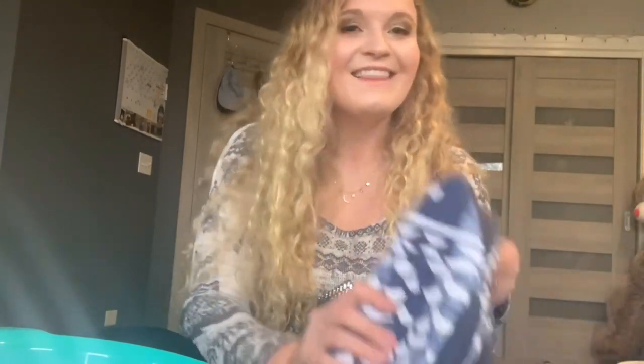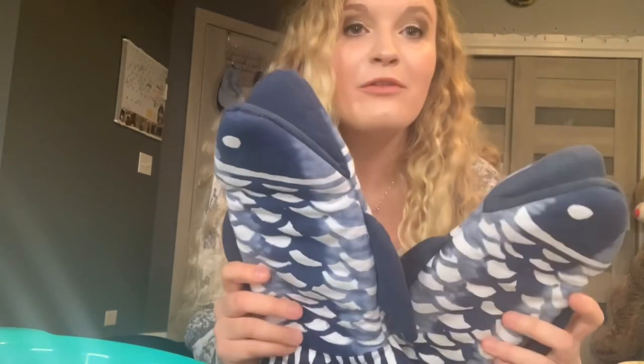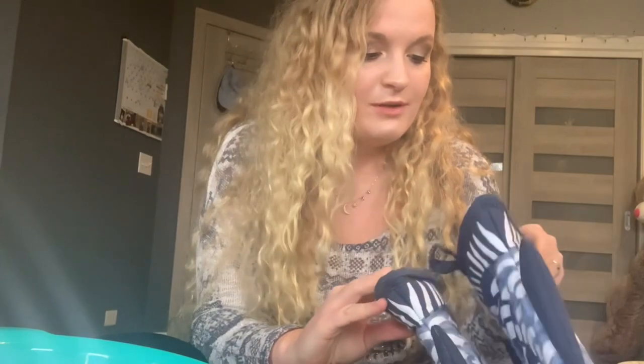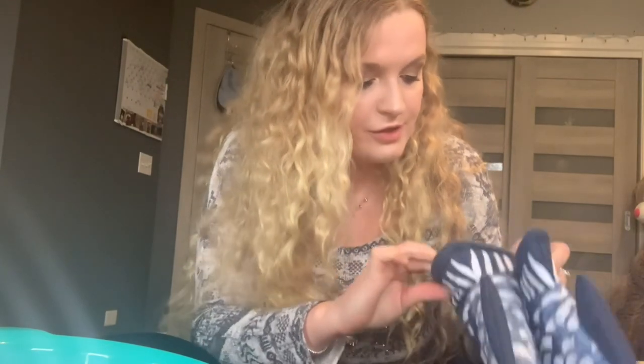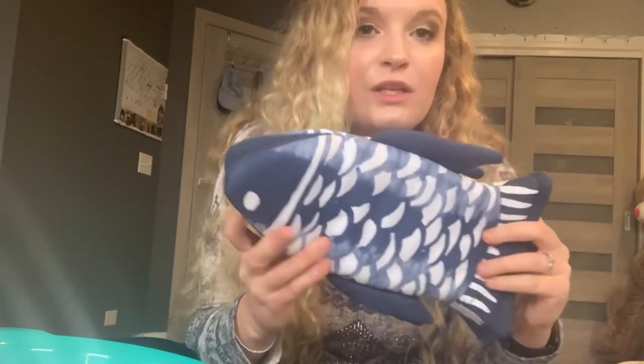The next, we have these oven mitts. They're little fishies. I thought they were so cute. And my boyfriend loves fishing, so I was like, okay, we're gonna get these. And these were from Goodwill. I know that for sure, but I think I took off the price tag. I believe these were like $2.99, maybe somewhere around there. I thought they were so cute though, and for the summer to have these out, adorable.